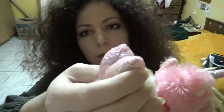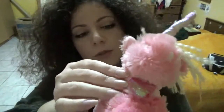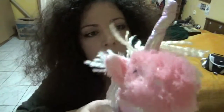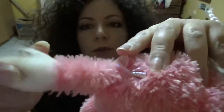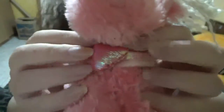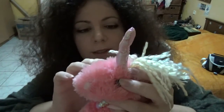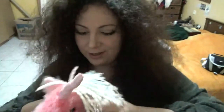I really like this plushie because it has these shiny bits of fabric on his little paws, or hooves rather, and here on his beautiful, I don't know what to call this, a collar? Yes, and his horn. And here he has a little bow over his tail. It's really cute. But this makes the most sound. And he's got beautiful little red eyes. That's kind of creepy. Okay. That was weird.